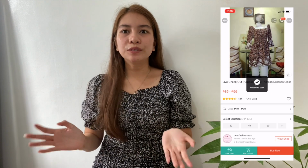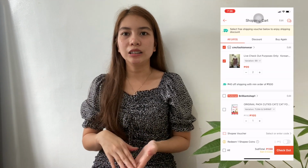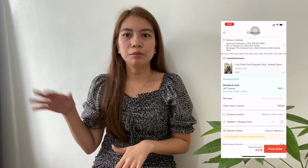So, usually self-checkout yung ginagawa or ikaw yung mag-checkout using the checkout links. Pero minsan, si seller nagsasend din naman ng mga links kapag nag-i-invoice sila. Guys, I think that's everything you need to know, yung mga basic steps na kailangan niyong malaman before you shop sa Shopee Live Selling.